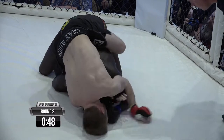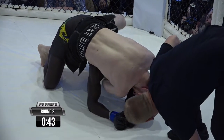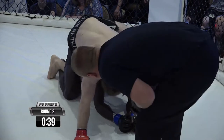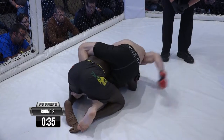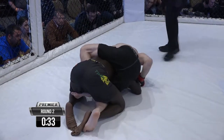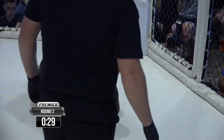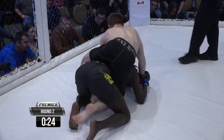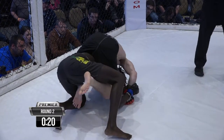Can't really see from either angle. He got it under the chin. Yeah. He may have it. I think he's under the chin. I guess he was on the chin. Yep. Diop's got to do something here. Man, Diop is just being tenacious, man. Everything the guy does, he doesn't give up. He just keeps going and going and going, even when it looks like the chips are down.